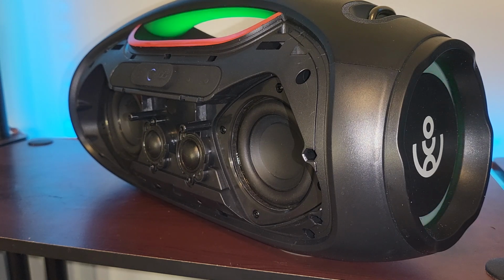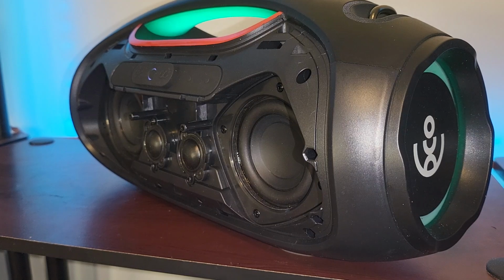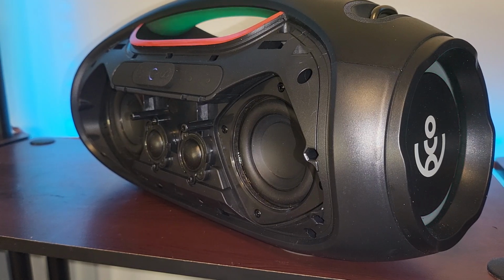So I do want to play some music, kind of give you an idea of what this thing sounds like. But yeah, so far I'm super, super satisfied.